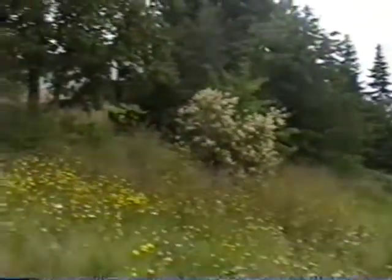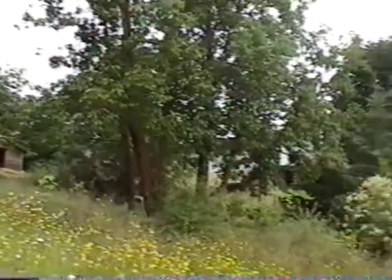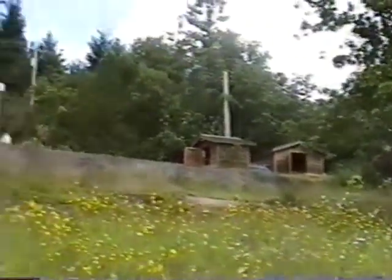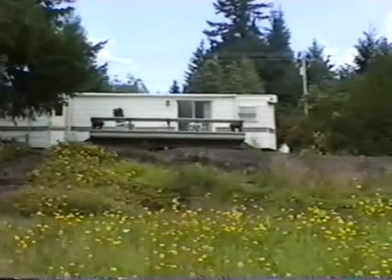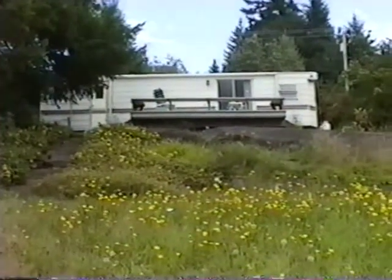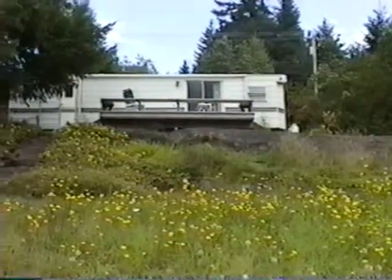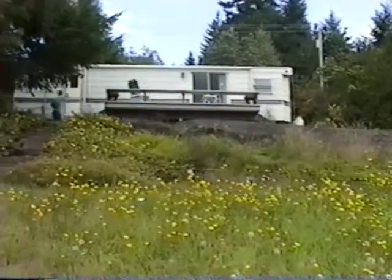And there's the neighbors, Ileana and Derek's house. Somewhere behind the trees. Can't really see it. It's sheds. And there's the trailer. We're about a quarter of the way down the property towards the water.